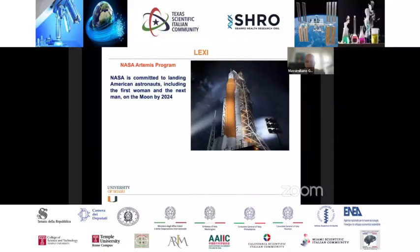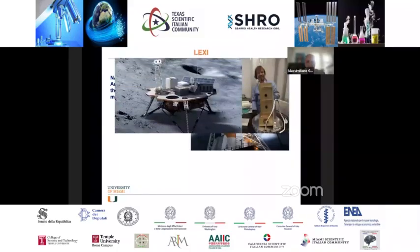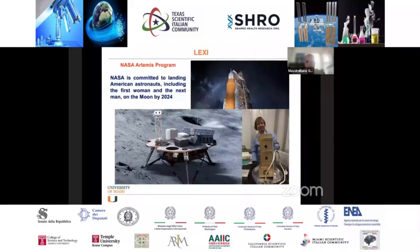As part of the program, they want to test landers. And they choose the payloads to put on those landers. And one of the payloads that was chosen is this one here that is now called Lexi, which is one of the telescopes that we flew in our rocket in 2012. It has been adapted and should be flying to the moon in 2024.